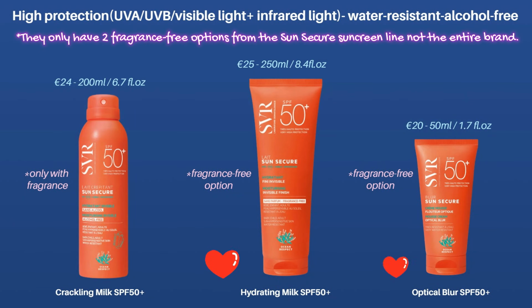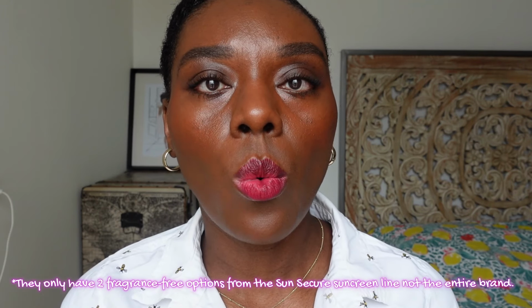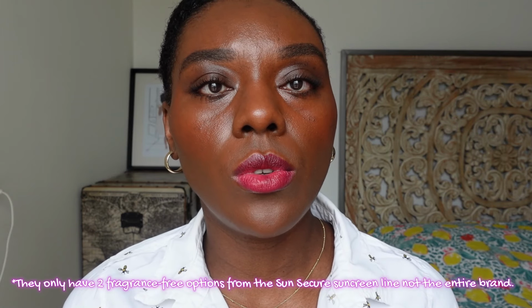The next two sunscreens are sold with fragrance, but they are also sold with fragrance-free options, and they are the only fragrance-free options from this brand when it comes to sunscreens. And I'm going to review both while comparing one to the other.